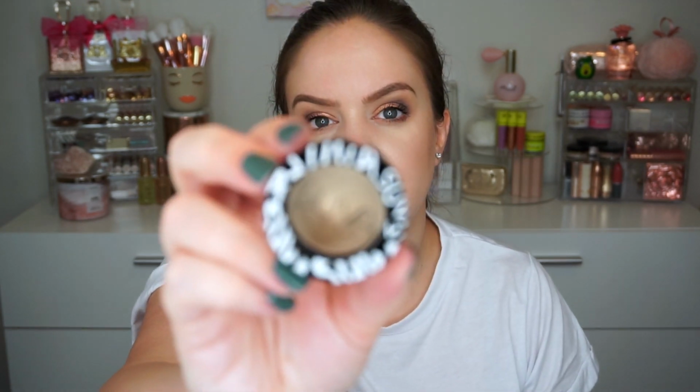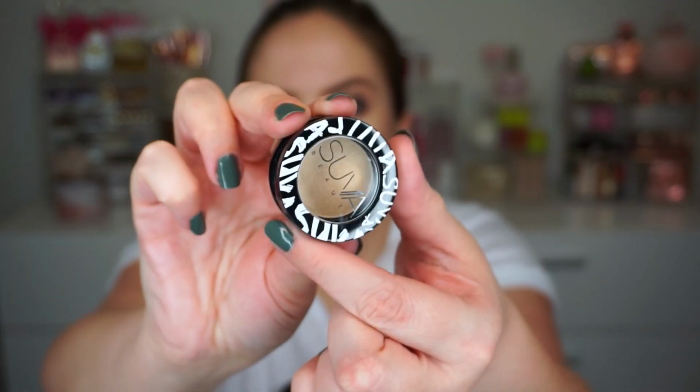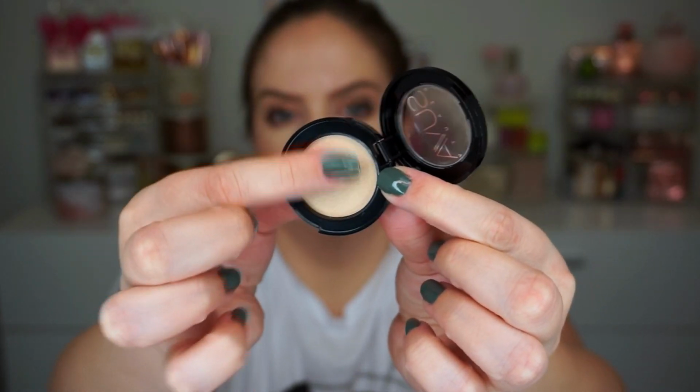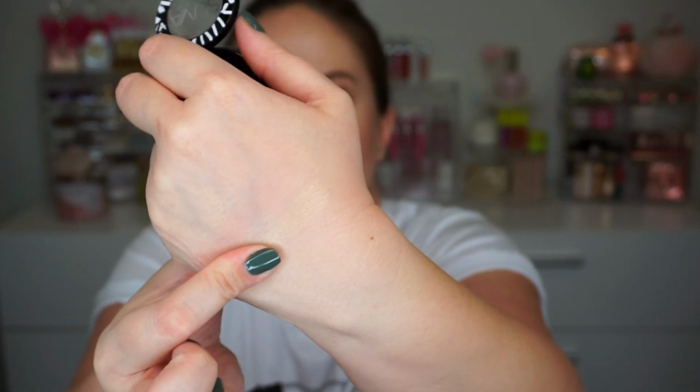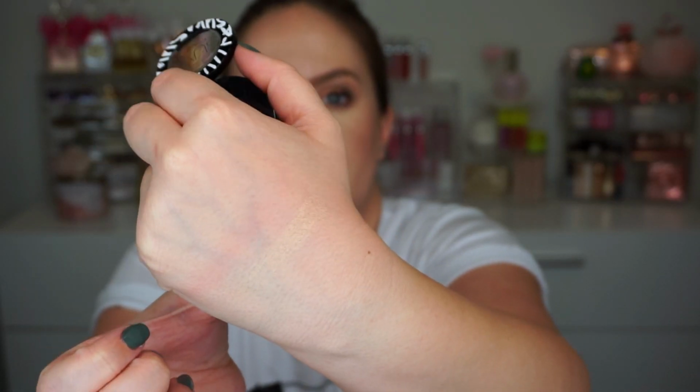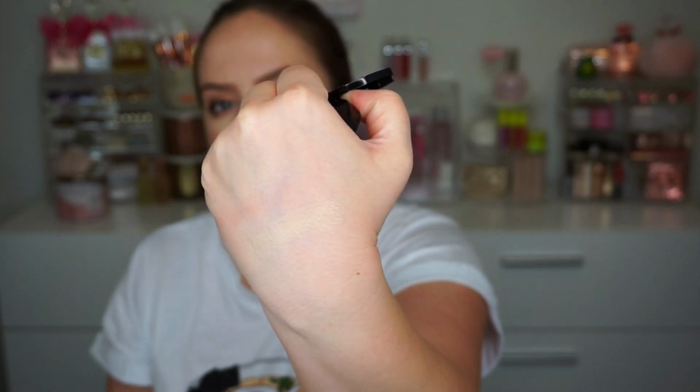So here's the packaging, just a simple little sleek one, and then we have the shade here. Ooh, this feels very creamy. So a very light shade. It's a really light golden shade. I feel like this would be good if you were doing something quick. You could throw a really good brown into the crease and blend it out, and then you could pack this onto the lid. Yeah, really pretty color. The formula feels amazing.